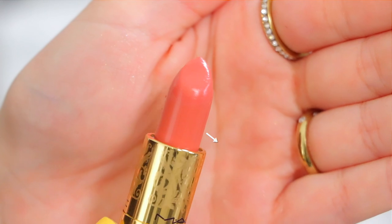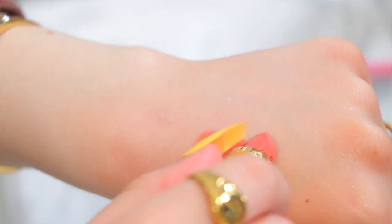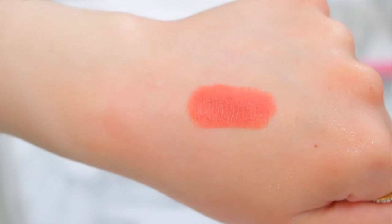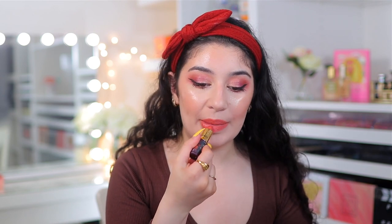This is what On a Petal Still looks like swatched. The most perfect pink flattering shade. Again, it's not like a Barbie pink, it's not too purpley, it's not too cool toned, it's just a warm toned pink, which is so pretty. So let's go ahead and apply this one. And that one is On a Petal Still.